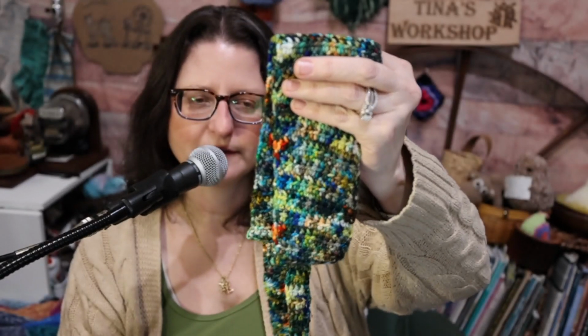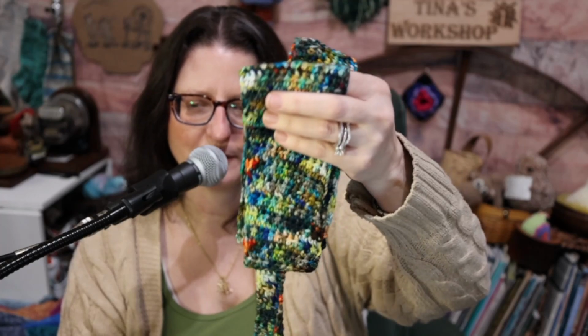But anyway, so I decided to do this. It was a really quick and easy project. I used, where did I put my yarn label? This is one of the ones I got in Louisiana, and the colorway was called For the Birds. There it is. It was this one, I think.